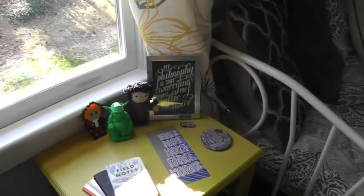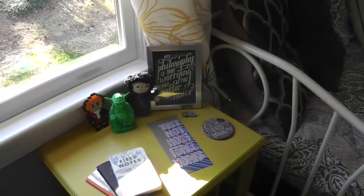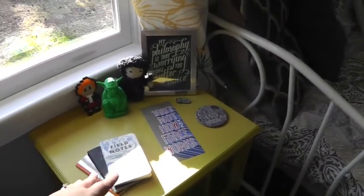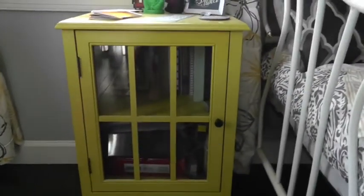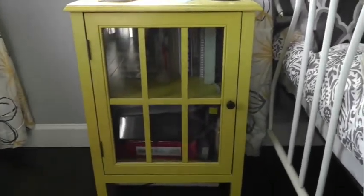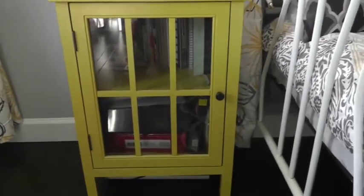And then all the other stuff is from Nerdy Post, which I will link down below, which is a fandom subscription box from an artist, and it's really, really cool stuff. I've also got a series of field notes that I use for different things that are just sitting out. And this whole cabinet here is from Target, and it holds extra blank notebooks, because every planner girl has tons of those, and then some important documents that are filed down there, and my scanner tucked underneath because it doesn't have a home yet.